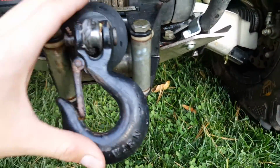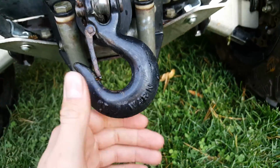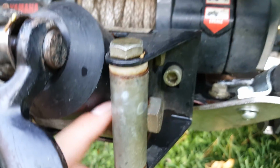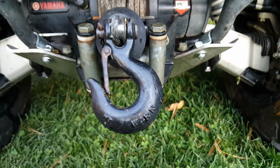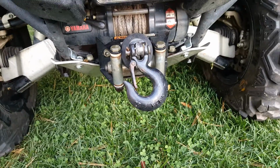Also down here is the regular hook that comes with it. But this is a Tusk winch bumper. So I keep my winch sucked in pretty tight, and I've destroyed these rollers down here in the past. So I just bought this winch bumper. It's about $20, and that's saving those rollers from getting destroyed like the past.